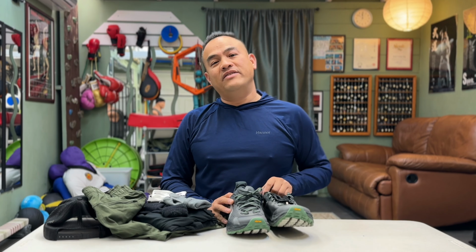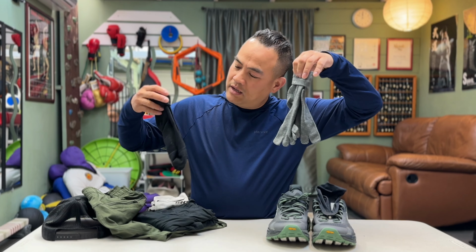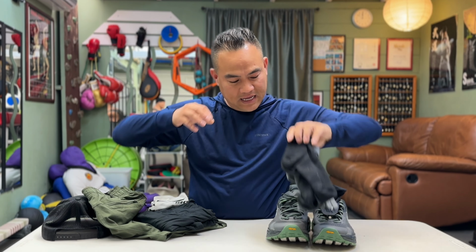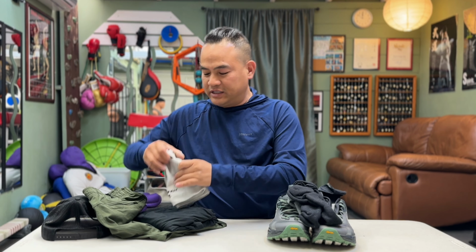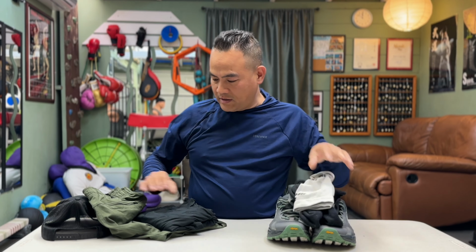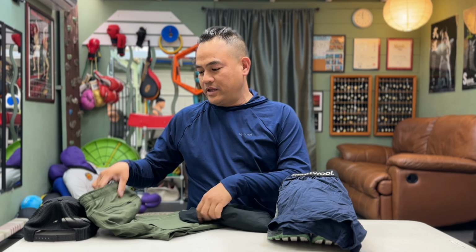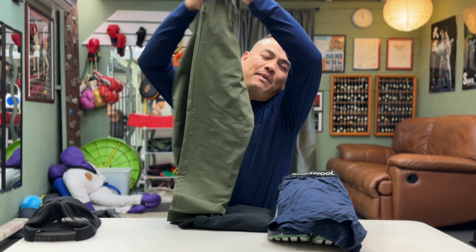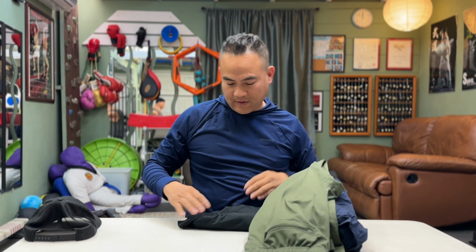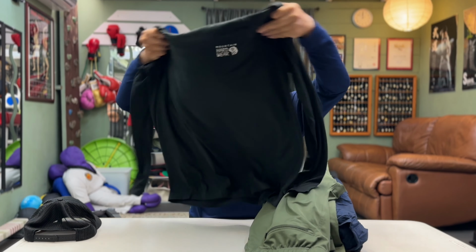This is what I wore every day on the Camino. Shoes, right? And Injinji toe socks with the Darn Tough socks daily. I have the compression for my calf, Smartwool underwear, and Mountain Hardwear hiking pants. Hooded Mountain Hardwear shirt. And of course, my hat.